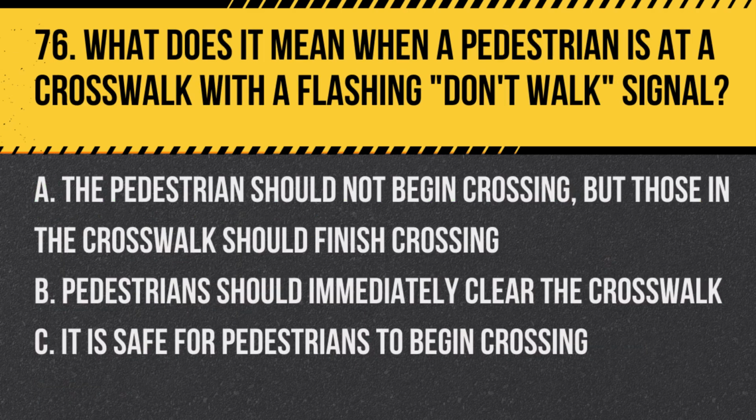Question 76. What does it mean when a pedestrian is at a crosswalk with a flashing "Don't Walk" signal? A. The pedestrian should not begin crossing, but those in the crosswalk should finish crossing. B. Pedestrians should immediately clear the crosswalk. C. It is safe for pedestrians to begin crossing. Answer. A. The pedestrian should not begin crossing, but those in the crosswalk should finish crossing. This signal indicates the end of the crossing phase.